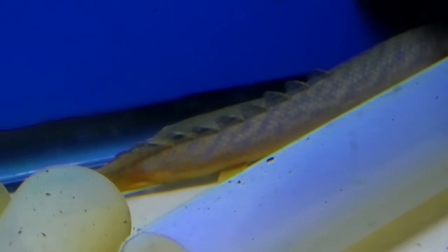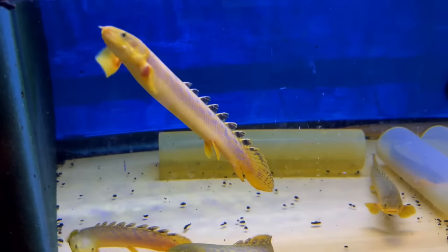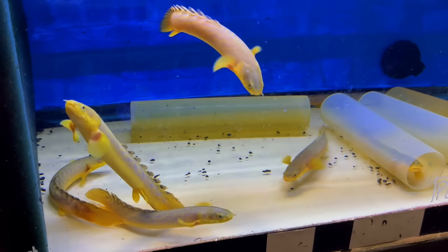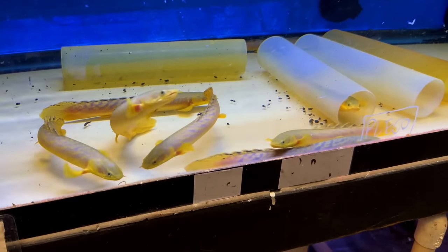Some folks don't like that because if they ingest it, they could become impacted. Totally understand that. I have done it when I was much younger and didn't have many problems, but I do recommend them on sand. As long as it's a little darker than the white we're seeing right here, you'll get a lot more of that contrast. A lot more of that yellow will show up as more of a gold. It's a really, really pretty fish.